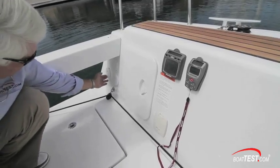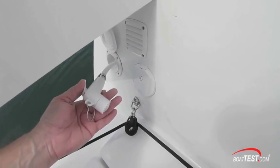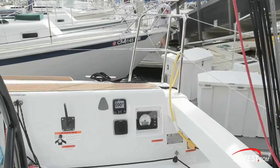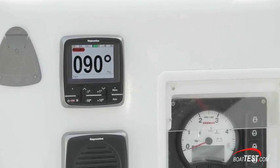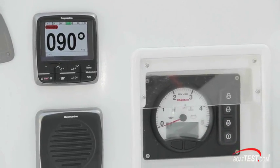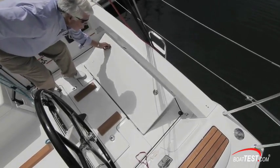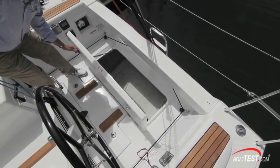Aft on the port side of the cockpit is a freshwater faucet and shower, propane tank stowage, performance instrumentation, and emergency bilge pump. On the starboard side are the engine controls and gauges along with the autopilot, all within easy reach of the helmsman. Behind the steering gear access panel is a locker for the life raft.